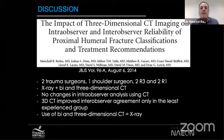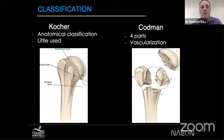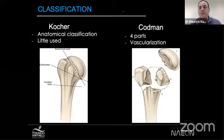The classification of proximal humeral fractures is important. Kocher showed us the first classification of the humeral head, with just three parts of fracture: one anatomic neck, epiphyseal, and surgical neck. Codman created the four-part fracture using the ossification centers to try to understand the vascularization of these fragments.